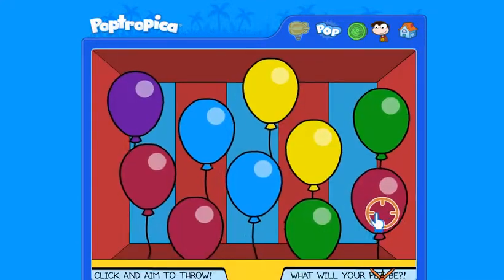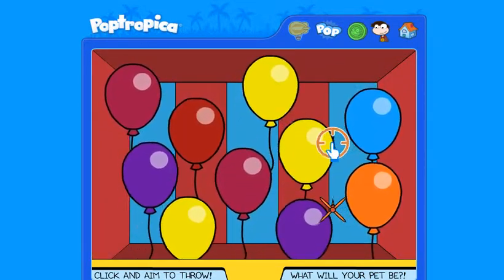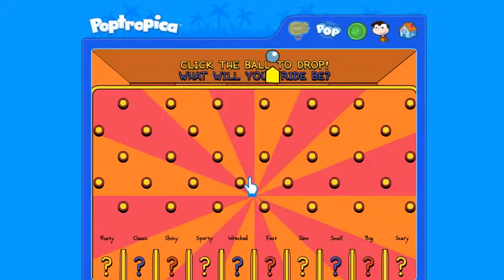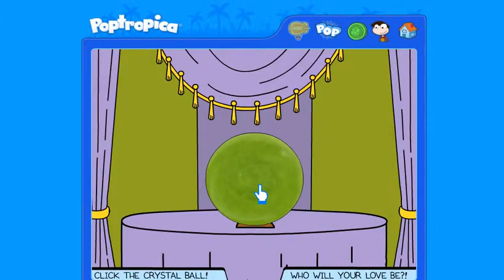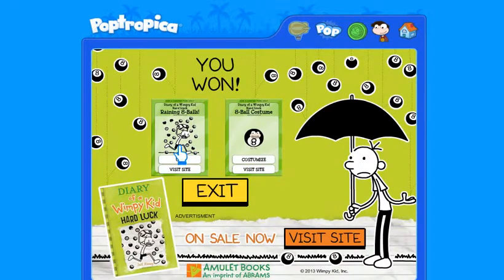This one's close. Psychic. So, clicking. What will my pet be? Gigantic. Dragonfly. I don't like dragonflies. Peg Maze Days. Alright, here we go. My ride will be classic. It will be a classic. Oh, go-kart. Classic go-kart. And finally, the crystal ball. Graceful Flower Ranger. So Graceful Flower Ranger. And you get the eight ball costume.